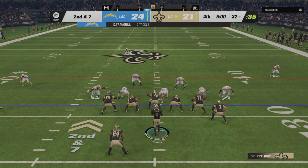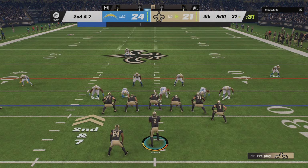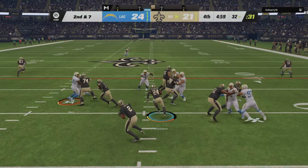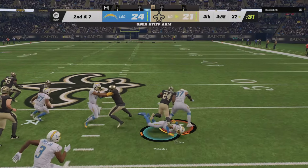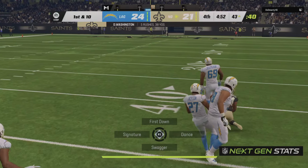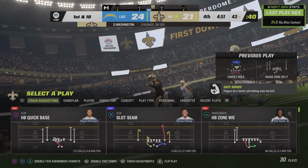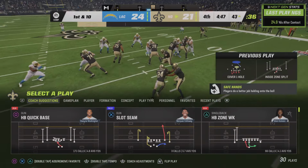Last run got 3. Now here's 2nd and 7. They run from the shotgun with Washington. Oh, he's got a little daylight. And they're going to have this across midfield and inside the 45. 25 yards to pick up there and also a first down.